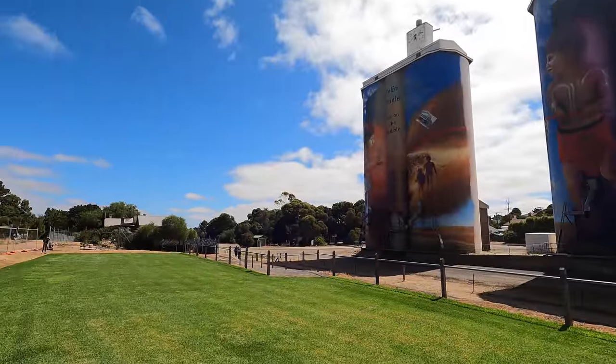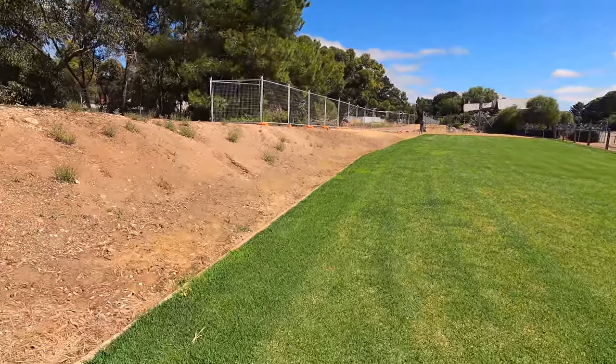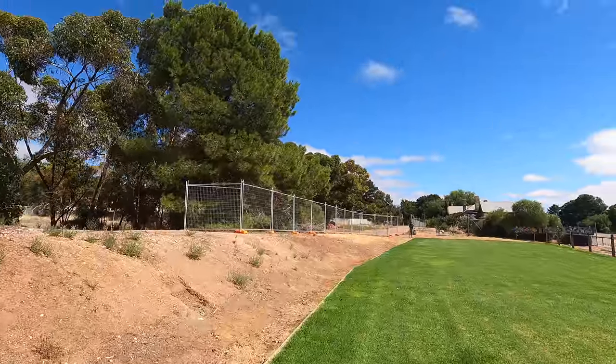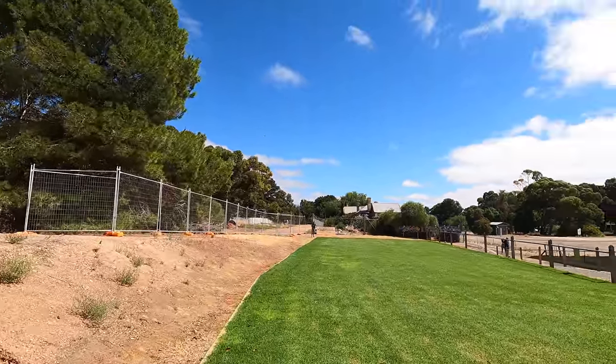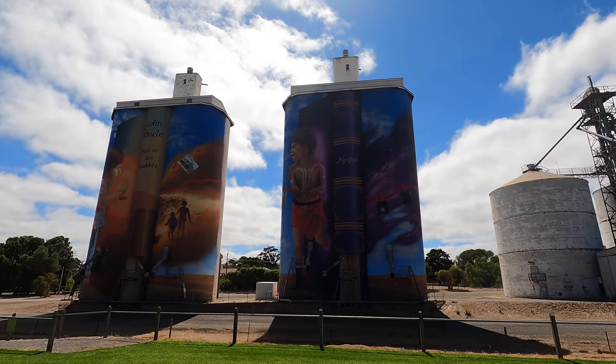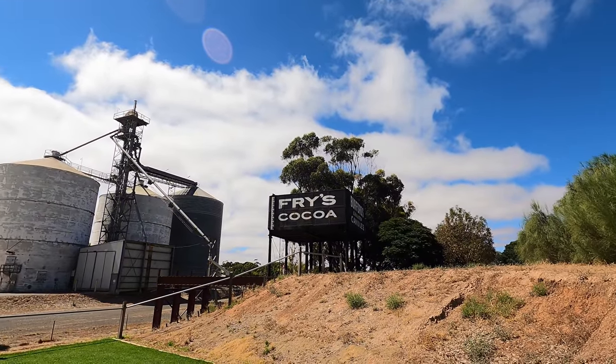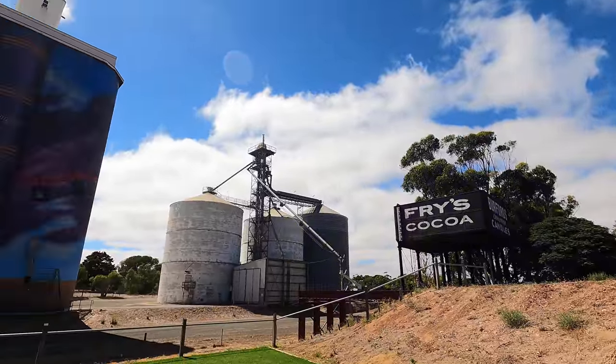So by the looks of it, they are building stuff here. They're getting ready to build something here. This is all brand new grass. They've got the fences up there and there's a little driveway down there. So one day, this will be a good little spot here, because that's a nice little water tank. It's just a nice little view here.